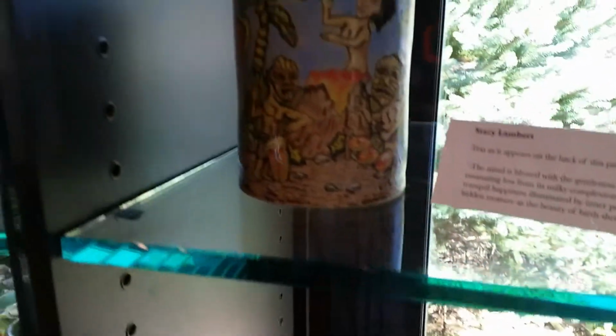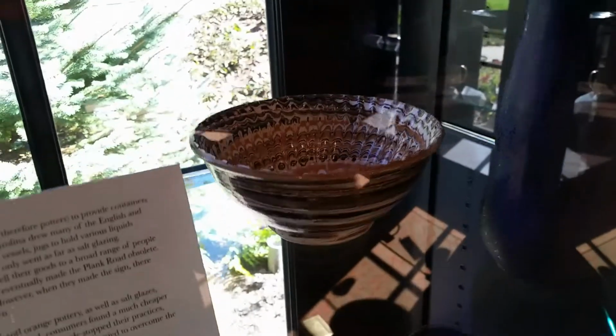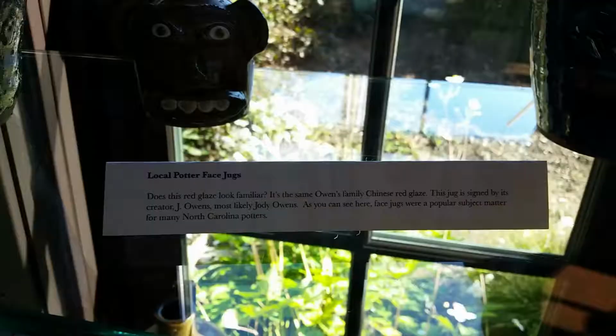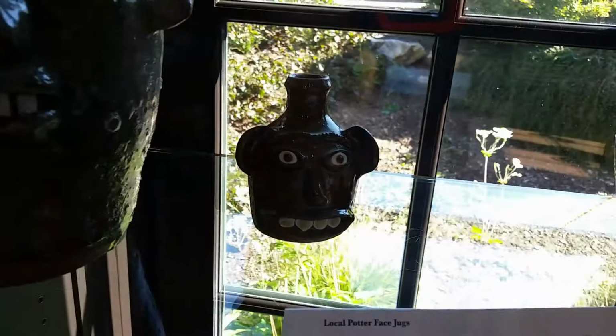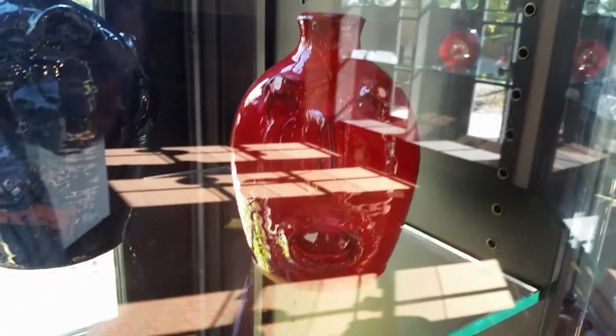Stacy Lambert. Like a bad dream there. Well, this is really pretty bold right here. Great earth tone colors. Seagrove. Freeze this one and read it. I see these type jugs in Georgia. We're in, of course, North Carolina, Blowing Rock. Now, these things remind me of a gargoyle or something. Not something I really want, but it's interesting though. That's a pretty red, isn't it?